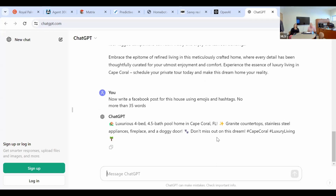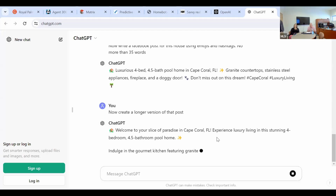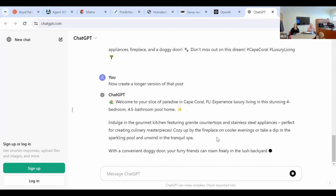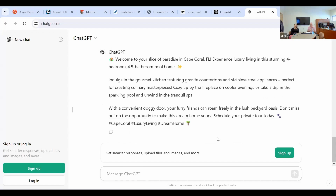So as you continue going through this, you'll see that it gets creative on its own. I can now create a longer version, and it will create a longer version of that post. So there's your longer version. So again, it gives you a lot of options on this.